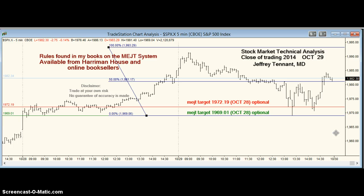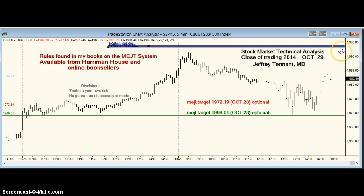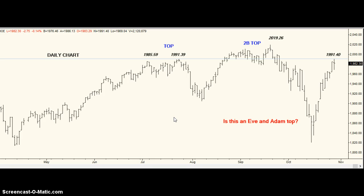If we're going higher at all, it would be nice to see this 1993 price print by gapping up sharply, ideally over this high, and if not, gapping over it, taking it out soon after the open. If we don't do that, this upside target, I think, could fail to print at all. I was hoping to see this 1985.59 high hold. It didn't, but we have rallied to but not through this 1991.39 price.